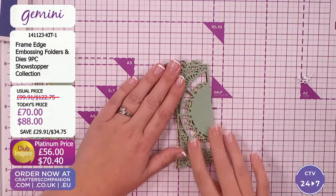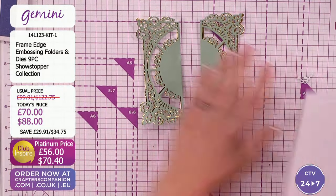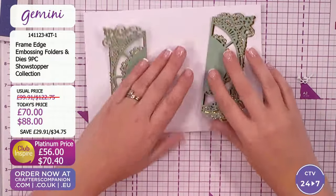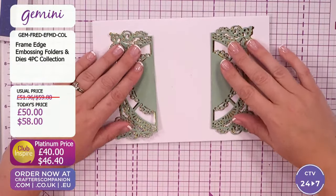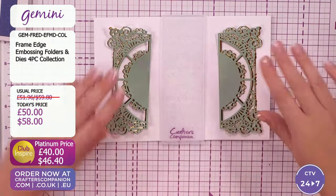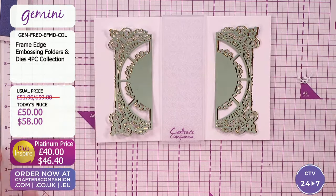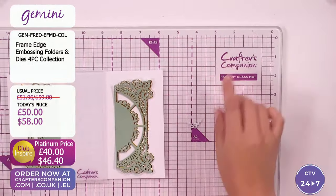Now, what I want to do next is show you how you're going to use these with the shaping die. So look at this. I'm going to bring in a nice base here, and I want to pop these on. So I'm going to put my embossing folder down the middle, right? Okay. And then I want to put these either side. Now, use your mat with the sizing, right?